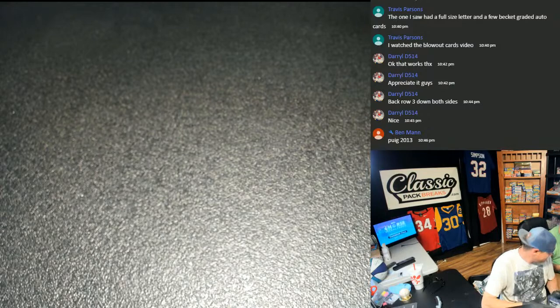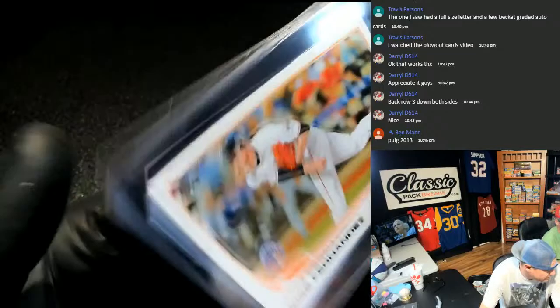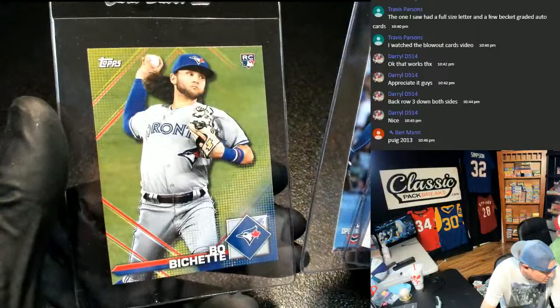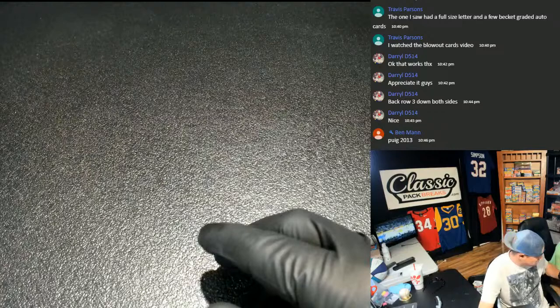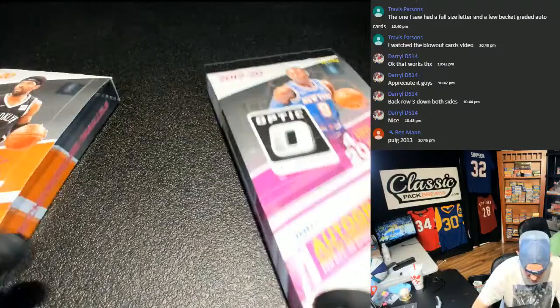All right, check it out. My man Daryl out there doing things. Jose Quintana. Gerrit Cole as a youngster. Trouty, 13 card. Gavin Lux, rookie. Bichette. Two each, retail and then hobby. All right, we'll do the retail. That's the hobby. Do retail first. Hobby's where you're looking for the color.